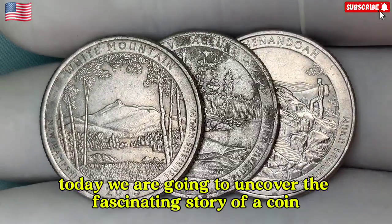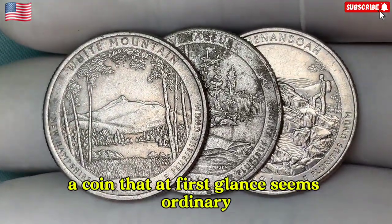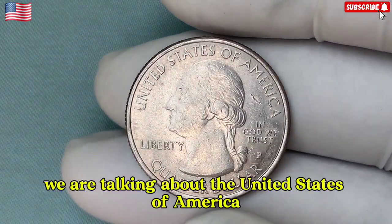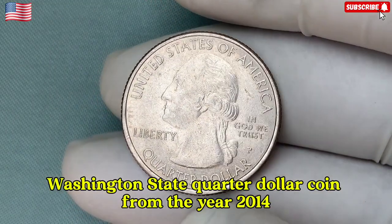Today, we are going to uncover the fascinating story of a coin that might be sitting unnoticed in someone's pocket, a coin that at first glance seems ordinary, but in reality, carries the potential of being a life-changing discovery. We are talking about the United States of America Washington State quarter coin from the year 2014.